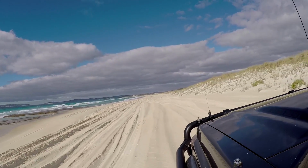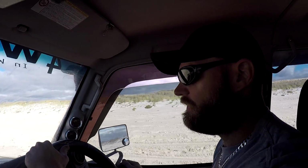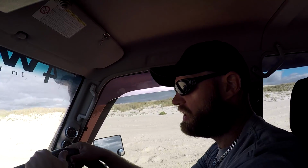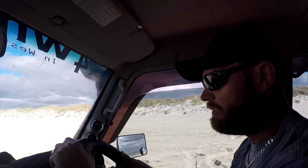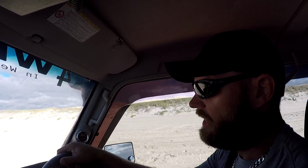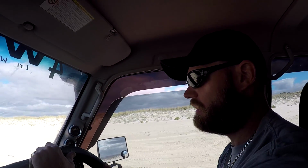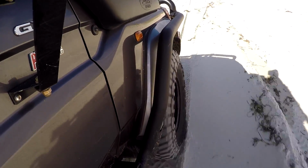Although Wayne has gone up ahead to see if he can find this track that runs along these cliffs up on the ridge, so we can get a bit of a view. So we might check that out before we head out. Currently in high range, because the beach is fairly hard compared to yesterday. I am driving closer to the water's edge and it is low tide, so that is helping a lot. So nice and easy this morning.